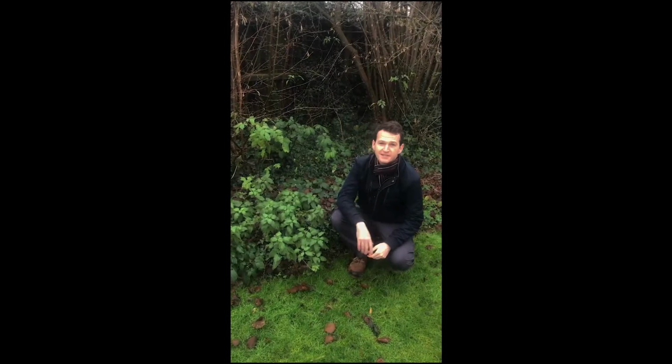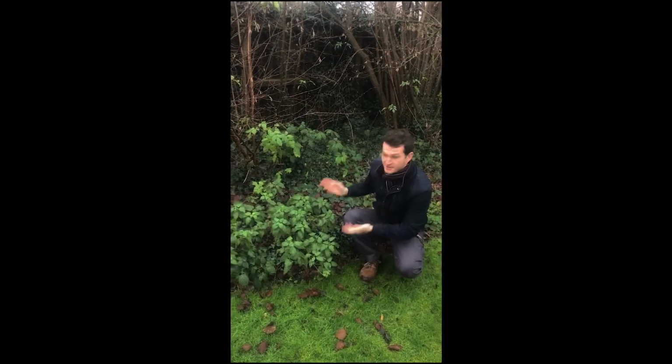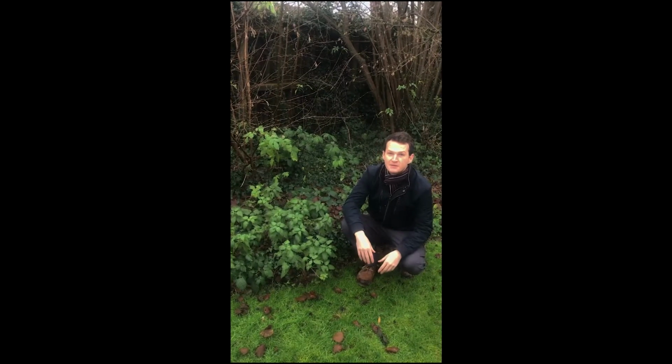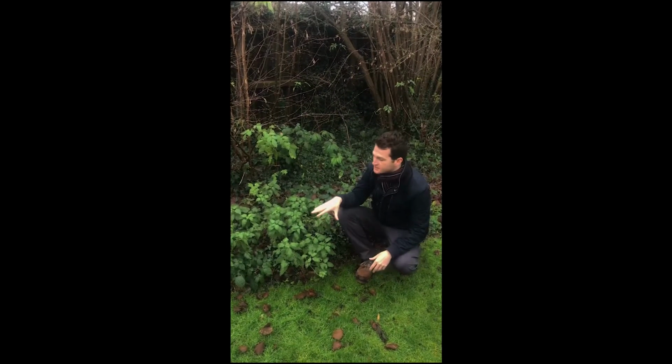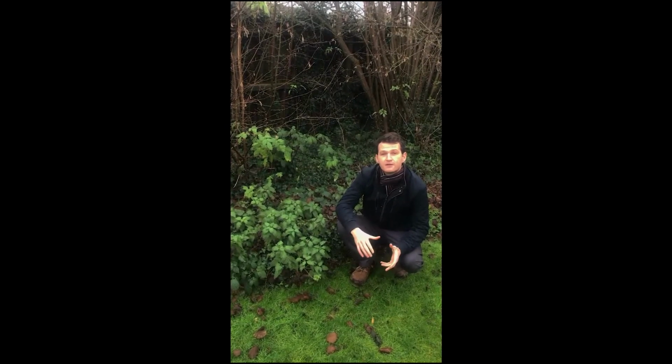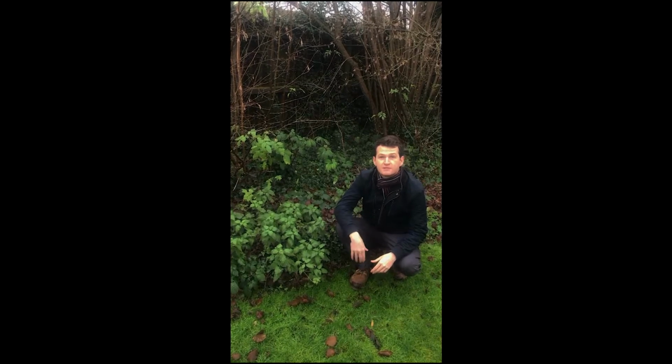One plant in particular that gets a bit of a bad rep is the nettle, and that's understandable because it does sting and it can quite quickly sprout up to dominate other plants. But actually nettles are fantastic for wildlife and support a lot of our species, including some of our largest butterflies like the peacock butterfly's caterpillar.